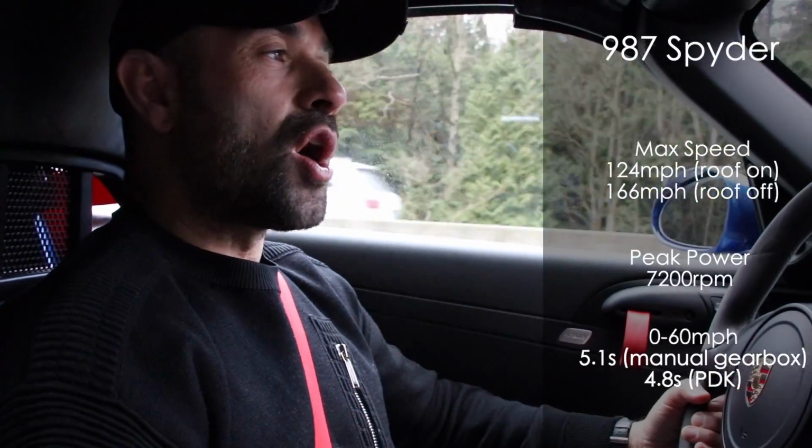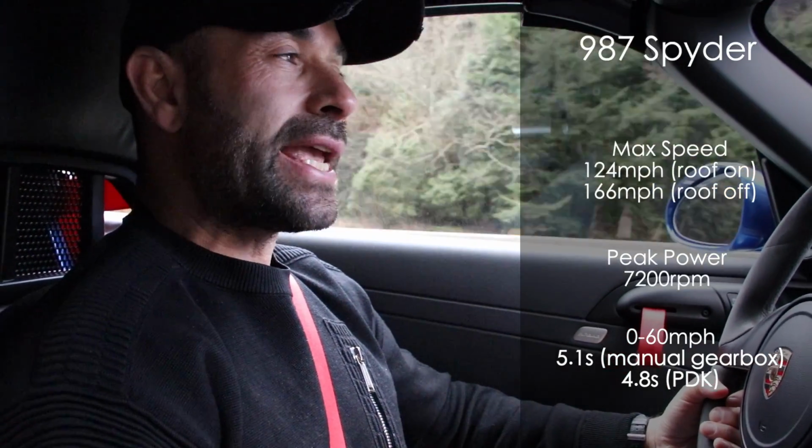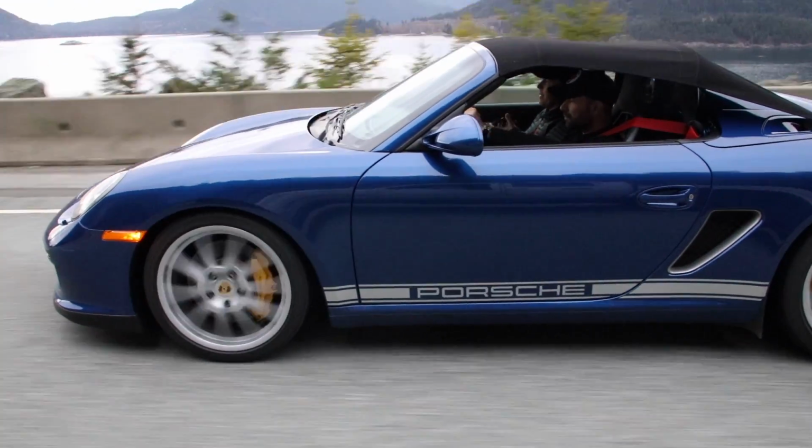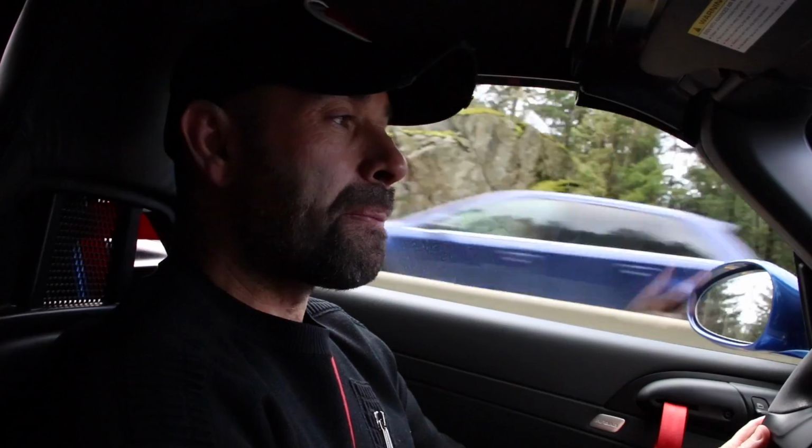Now, the one thing you do notice is that this isn't as powerful as the 981, because the 981 engine is a 3.8 litre flat six engine, and this is a 3.4 litre flat six engine. This has 320 brake horsepower, so it doesn't have as much power, and you do notice that when you're putting your foot down. You do have to work through the gears more, but you definitely don't need any more power than this in a sports car. It still does 0 to 60 in just under 5 seconds, and it's very, very involving to drive. The steering is really direct, and the gearbox is really tight, and it's really, really chuckable.